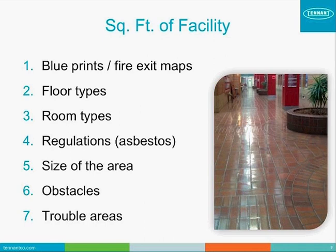So blueprints: what is my floor type? What are my room types? Are there any regulations? Like I had a distributor who told a customer that they could dry strip a floor. Well, this was an asbestos floor, and you can't dry strip asbestos floors. They have to be wet stripped, and the EPA document gives you the precautions for how to handle asbestos floors in older buildings. What is the size of the area? What are the obstacles? And then do we have any troubled areas that are there?